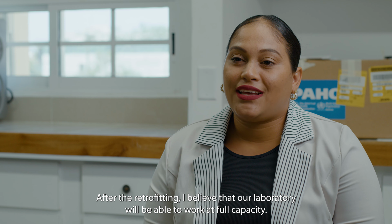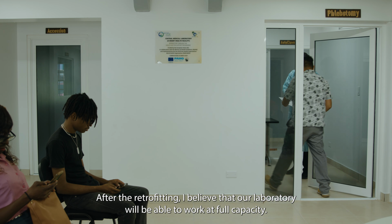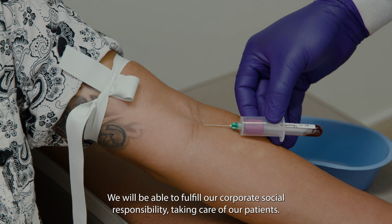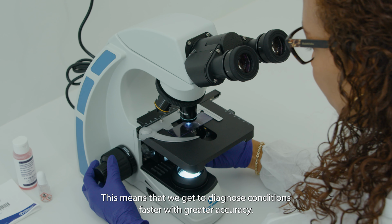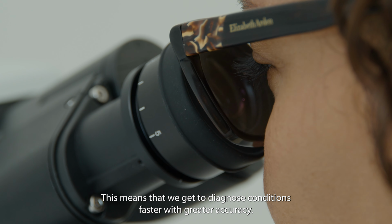After the retrofitting, I believe that our laboratory will be able to work at full capacity. We will be able to fulfill our corporate social responsibility, taking care of our patients. This means that we get to diagnose conditions faster with greater accuracy.